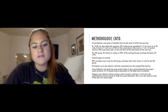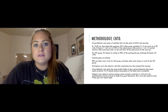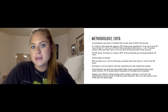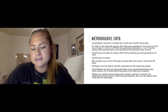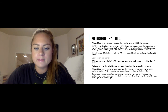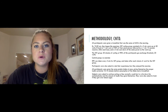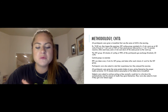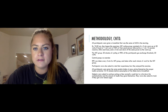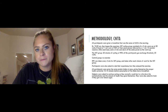And they were also given a protein shake at noon, and they were to give themselves, for both breakfast and the shake, a correction with insulin 10 to 15 minutes before consumption. And they were asked to continue eating just as they normally would throughout the day. So they would just eat as they would, but they needed to keep track of their insulin intake and also their carbohydrate intake, and if they had a low blood sugar.